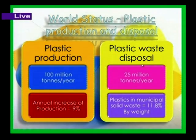But the plastic disposal is only 25 million tons per year, which is 25%. And where does the other 75% go? This all leads to pollution, not just one type but different types of pollution. The other 75 million tons of plastic leads to pollution.